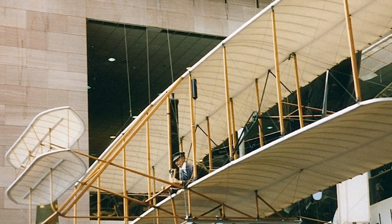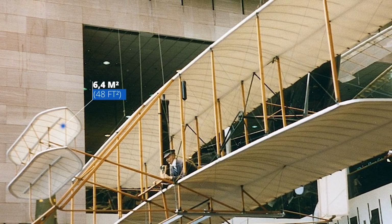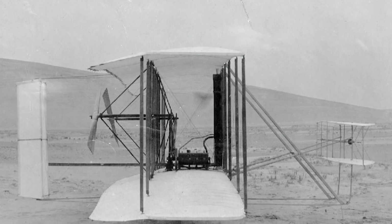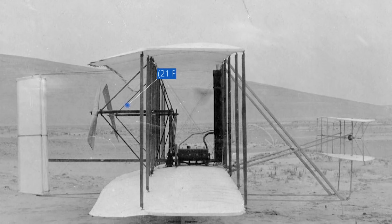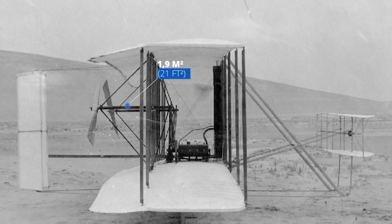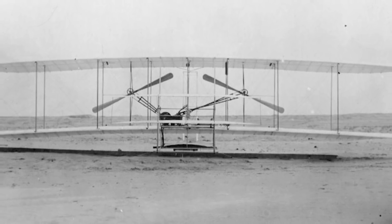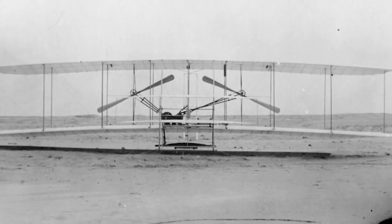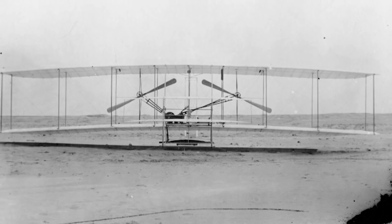In front of the pilot was a 4.6 square meter, 48 square foot double front elevator, which, if you remember, controlled pitch, that's up and down, via a series of levers and cables, and behind the pilot was the 1.9 square meter, 21 square feet, movable vertical rear rudders controlling the yaw side to side. The final part of the axis was the wing warping, which again was controlled by the pilot through a series of cables that would curl the ends of the wings separately or both together.